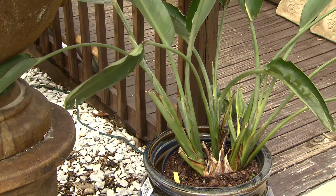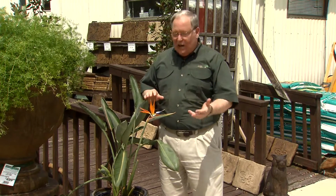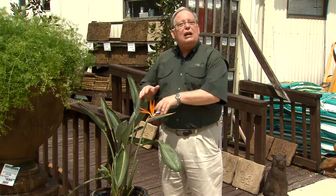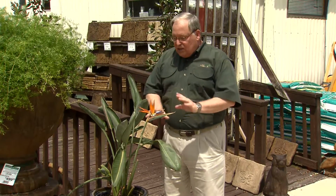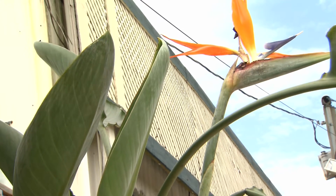Put these plants in full sun all day long, and then don't pamper them too much. A common complaint is they don't bloom well. When you take a young plant like this and put it in the ground, the roots have room to spread, and that makes a plant more inclined to grow than bloom. So don't be disappointed if your bird of paradise plants don't bloom for a couple of years after planting. They're just settling down and getting established.